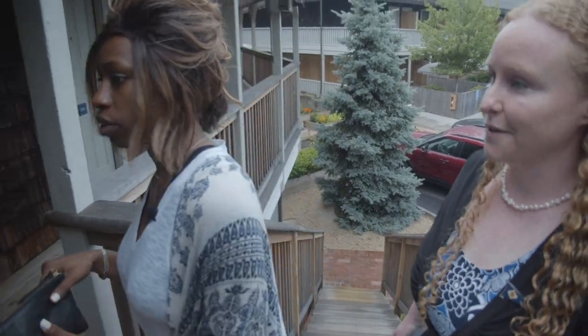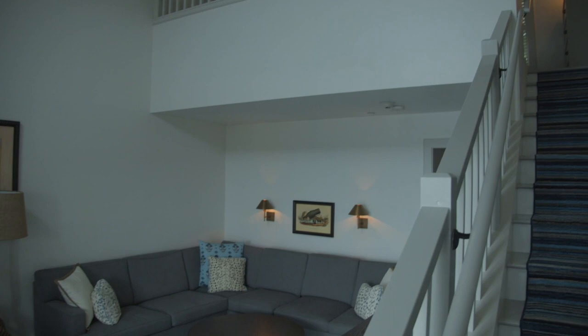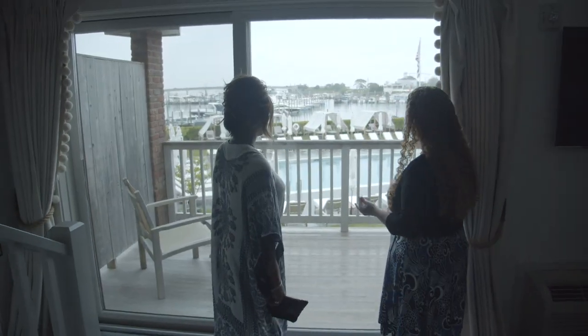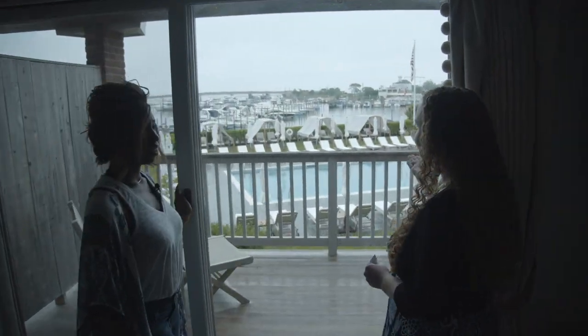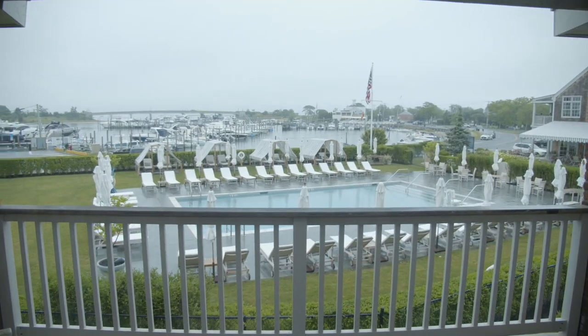These in particular are my favorite. They're our loft suites. They're the only ones that are overlooking the pool. Oh, wow. It's beautiful. Yes, this is the highlight. You have the heated saltwater pool overlooking the bay area. It's absolutely a gorgeous view.